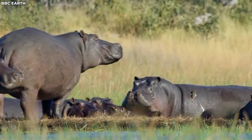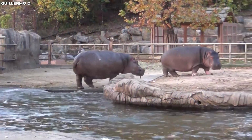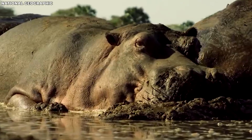This special sweat not only helps them stay cool under the scorching sun, but also acts as a natural form of sunscreen to shield their skin from harmful UV rays. On top of that, it has antibiotic properties that keep their skin healthy and free from infections.